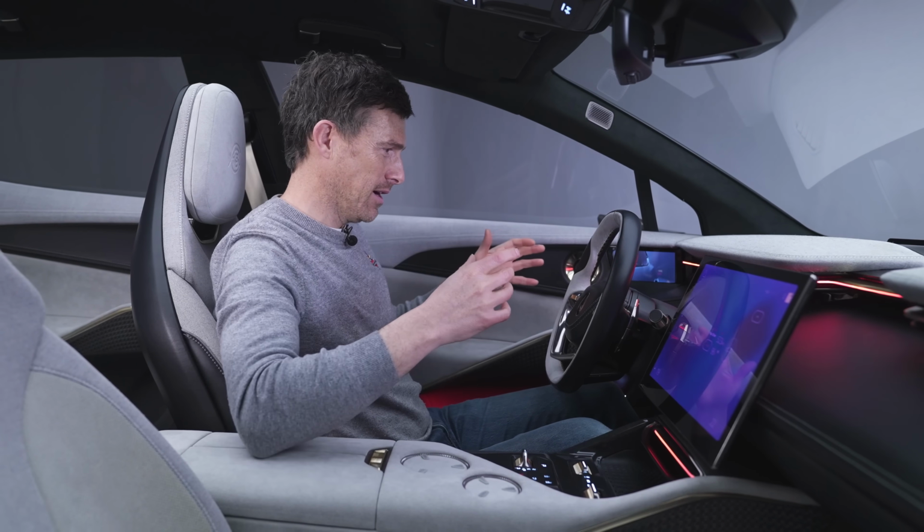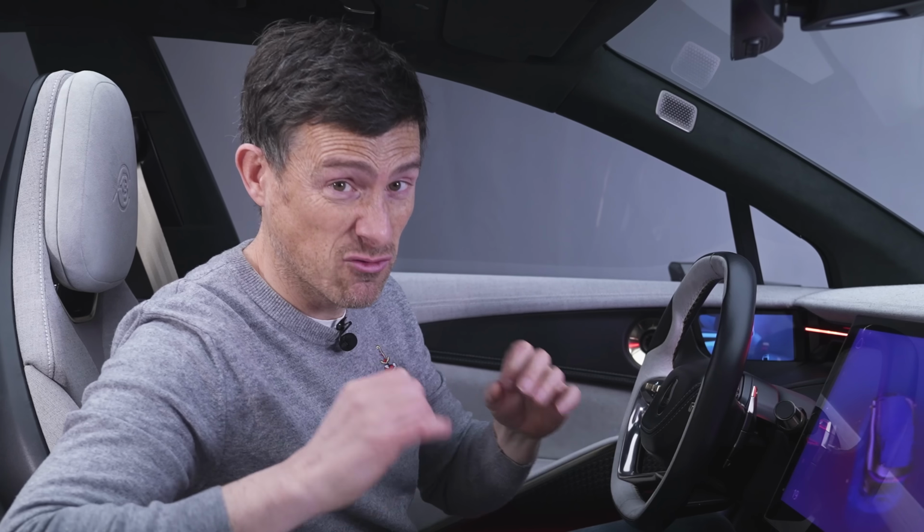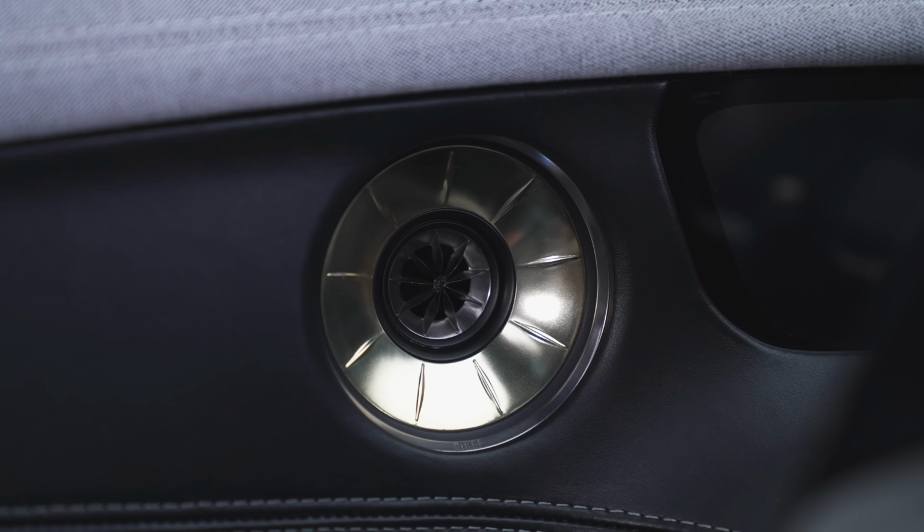Now, some other things that I like on this car are the speakers. So it uses a KEF sound system, this car. I actually have a KEF sound system at home. It's really, really good. And the little tweeters here, they are in gold.